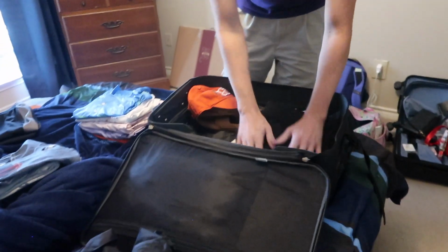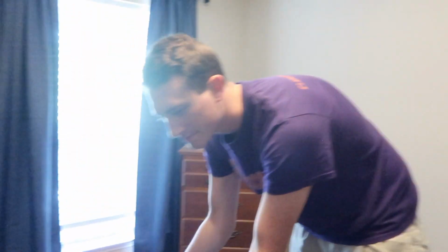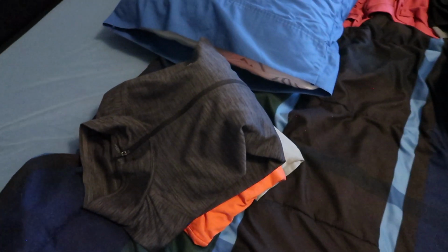How you feeling? Ready to pack. Ready to put it all in there. Cool, let's get to it. We're putting everything in now. Got his shorts in there. Other pairs of shorts, maybe shirts next. What shirts? You got these ones? Yeah, those shirts. Perfect. Your Disney shirts. In. Rain jacket, and then you have these here. You have plenty of room.